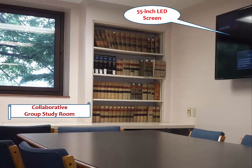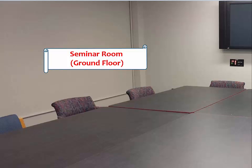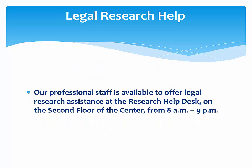Here's a picture of a typical study room. The seminar room is located on the ground floor. Our professional staff is available to offer legal research assistance at the Research Help Desk located on the second floor of the center from 8 a.m. till 9 p.m. Please stop by or call 412-396-1698.